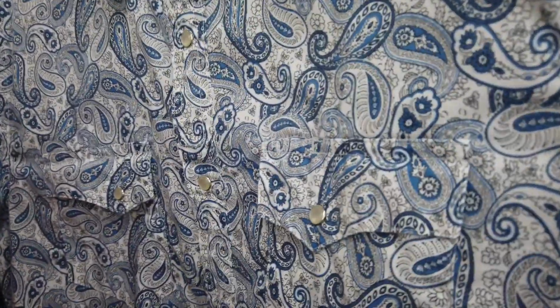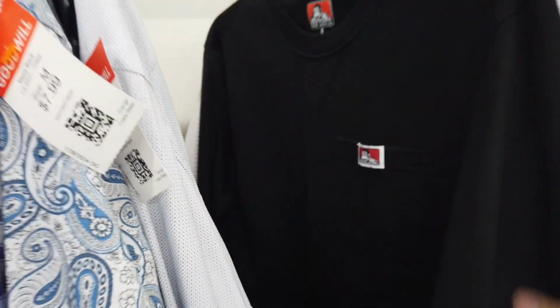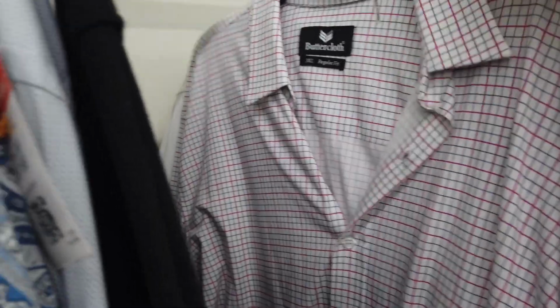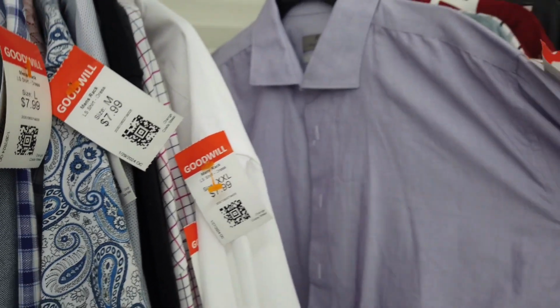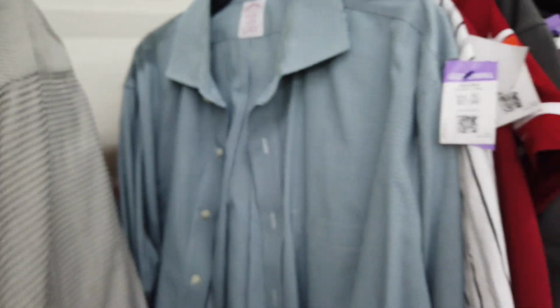This one I definitely pick up because it's paisley. Here's a Greyson, the golf brand, but a full button shirt by them. A Ben Davis long sleeve t-shirt. It's a Buttercloth. It's a really stretchy dress shirt in a 3XL. This is nice. This is a David Donahue dress shirt, but this is a tuxedo shirt. Probably going to add quite a bit of value. This is a Canali dress shirt, and this is a second Canali dress shirt. I looked up, I think this Impeccable line actually adds quite a bit of value as well.